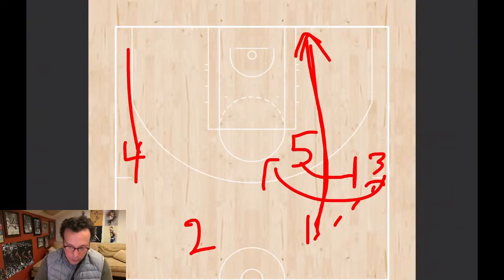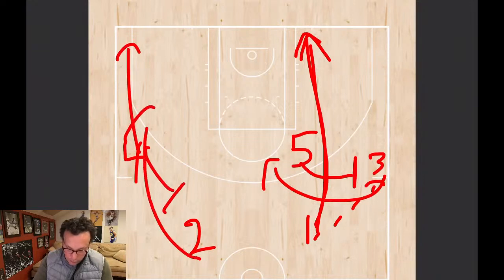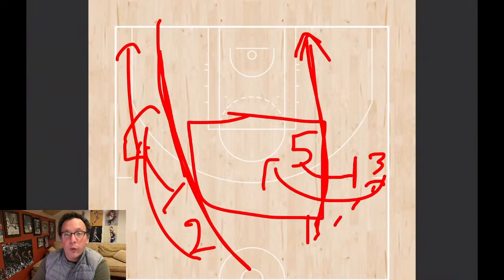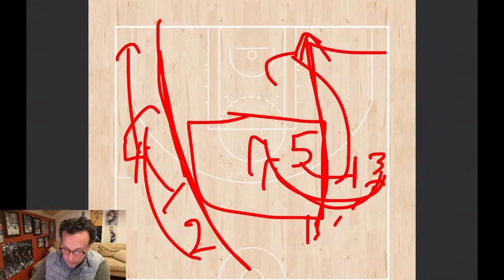Now, the four can do some things. The four can move to the corner. He can flare screen for the two. You can do a lot of fun things like that as well, as long as he stays in this area on that side. Because remember, we have to keep this area open for the three to be able to get in there and make penetration with the five roll. And then the one, by the way, goes to the corner.